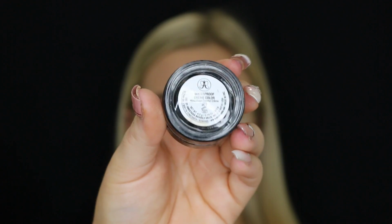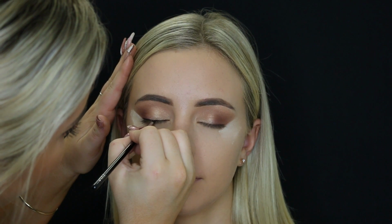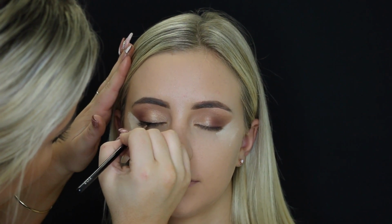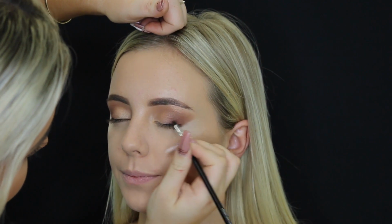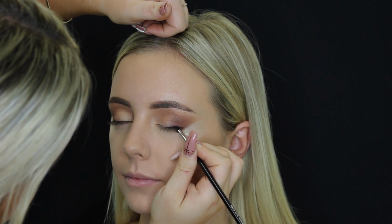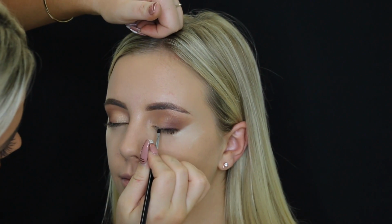Then I'm taking the Anastasia Beverly Hills Waterproof Cream color in the shade Jet, which is just a black, and I'm going to go ahead and do the wing. So I just do a line straight across first and then brush off the excess powder from either side of her eyes, and then I go ahead and do the wing.